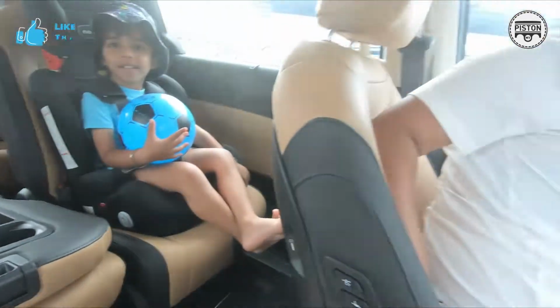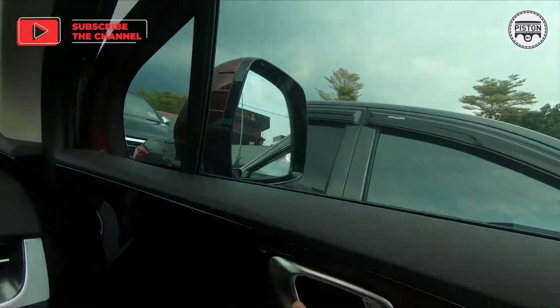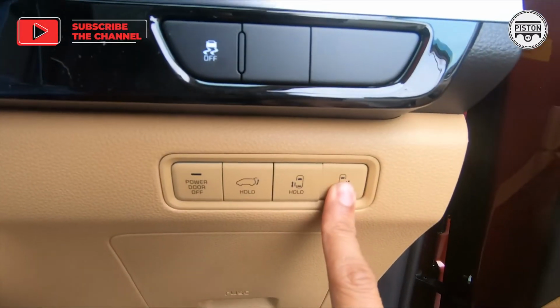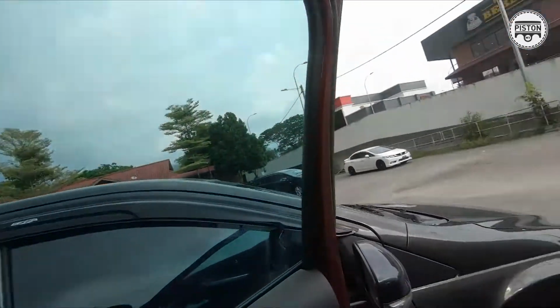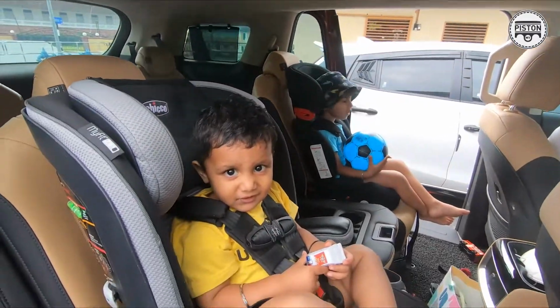Yeah. It's a super nice car. So let's show you the outside. So if I want to open the sliding doors, that's what I do. I press and hold this, and out I go. Check out how spacious it is.